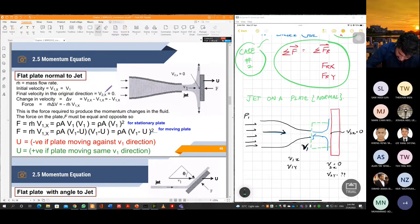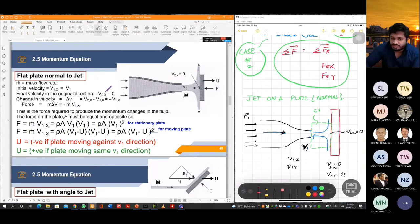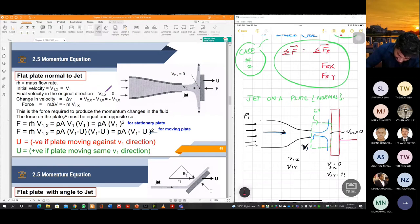This is my control volume. PV. Reaction force is going to be developed on the plate. Okay, so reaction force FR on the plate in the horizontal direction.